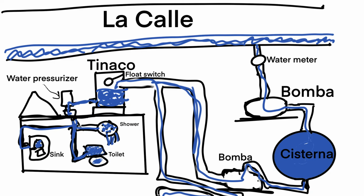A cisterna is a big holding tank that holds hundreds of liters of water. Notice I said liters and not gallons. Again, here's that metric system. If you watch my last video, you know that that metric system is something you need to get a handle on. And there it is. When you're talking about liquids, you need to know liters. And so the cisterna is a big holding tank that holds all of this water that's coming in from, say, the street.